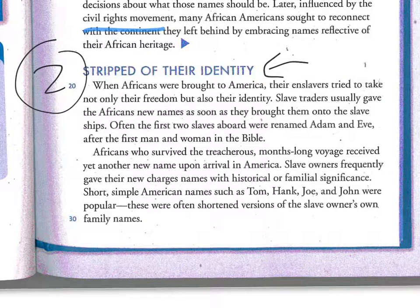Section 2. Stripped of their identity. When Africans were brought to America, their enslavers, the people who made them slaves, tried to take not only their freedom, but also their identity. Slave traders usually gave the Africans new names as soon as they brought them onto the slave ships. Often the first two slaves aboard were renamed Adam and Eve, after the first man and woman in the Bible. Africans who survived the treacherous, everyone say treacherous, positive or negative? Okay, treacherous, horrible, months-long voyage on the ship, received yet another new name upon arrival in America.